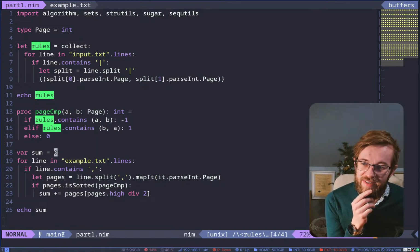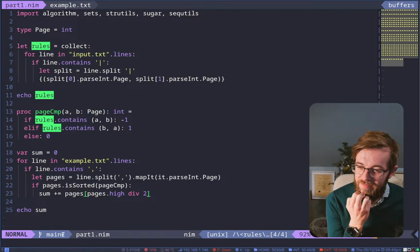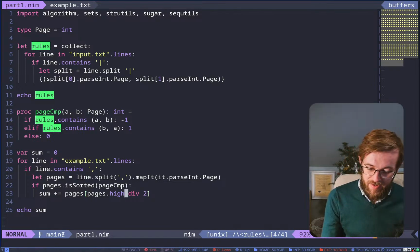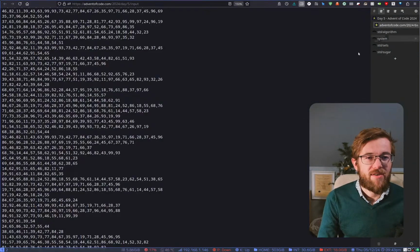So either this doesn't work, like using is sorted and page compare, or this is just wrong. Does this fail for like larger numbers? Well, let's take a slightly smaller one. 6, that's 7. So the index is 6, 3, 0, 1, 2, 3. That works.